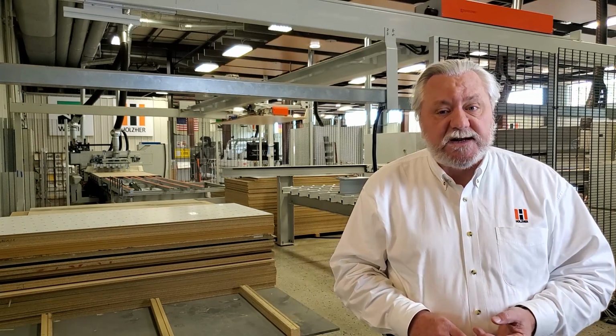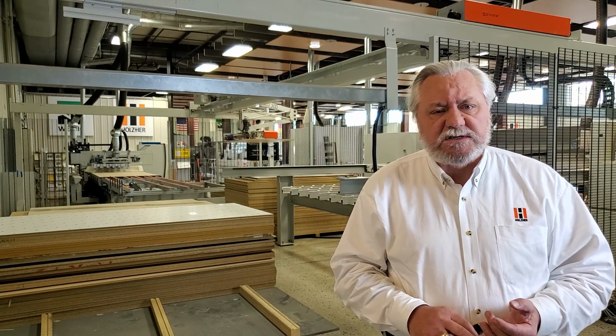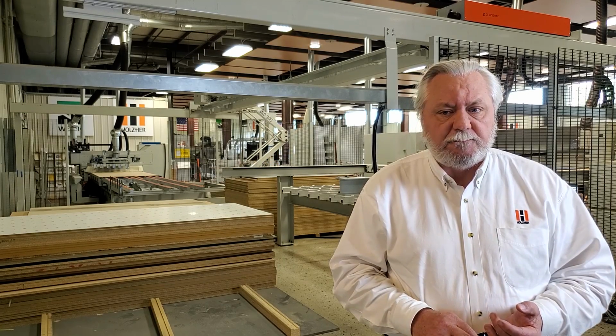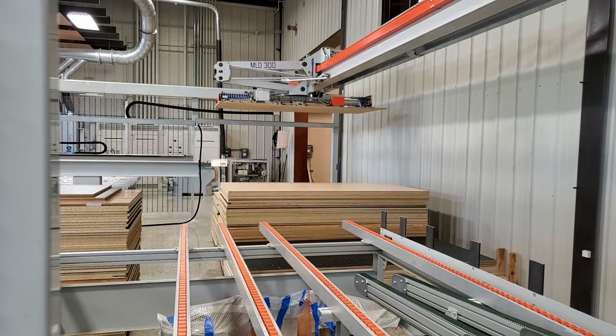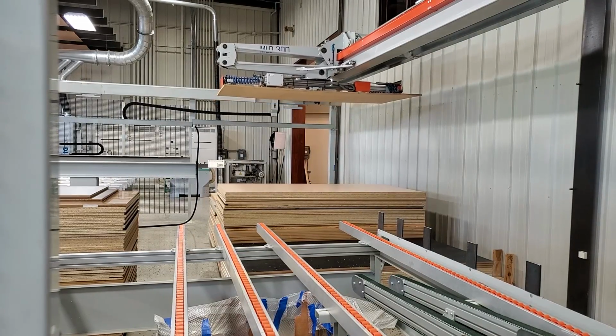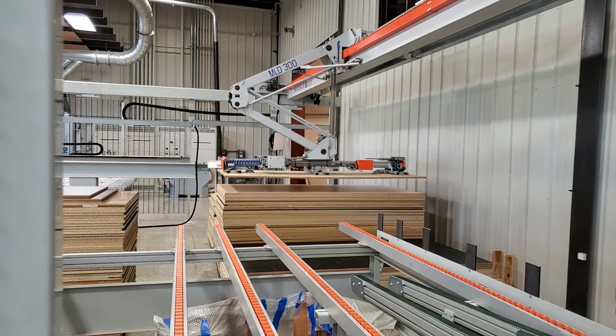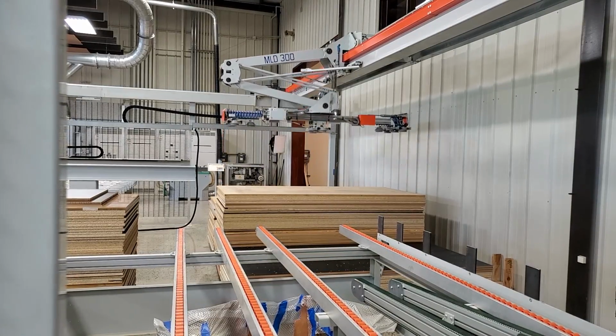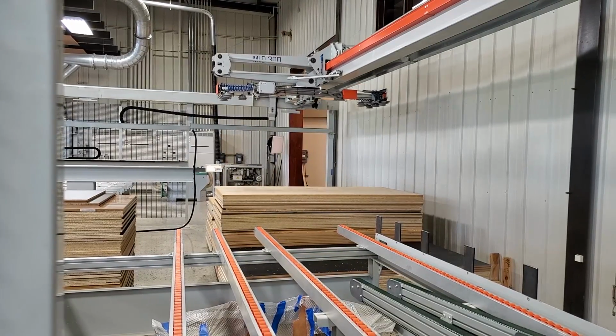We can reduce personnel. It's a resource to give us live-time information on inventory control. We can reduce our material costs. We eliminate the damage to the boards when manipulating. We have no missing boards, and current material stock is always available. And lastly, it provides a much more efficient use of the facility.